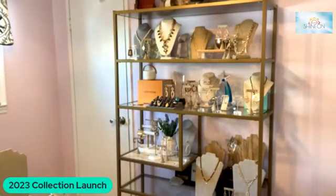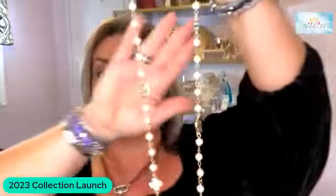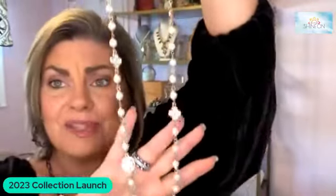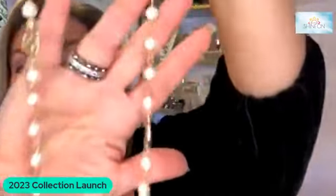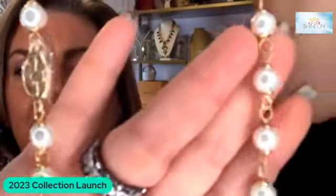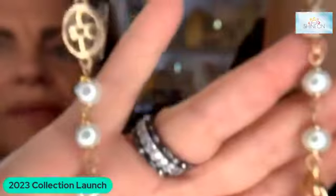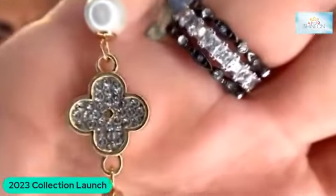So the most exciting pearl piece that we have, that people are most excited about, is this brand new CC necklace. Look at how it has the beautiful pearls and then the quatrefoils and then the ones with all of that sparkle. So we have the plain one and then we have the sparkly one. Now, Coco Chanel, of course, you know, was the originator of a look like this.